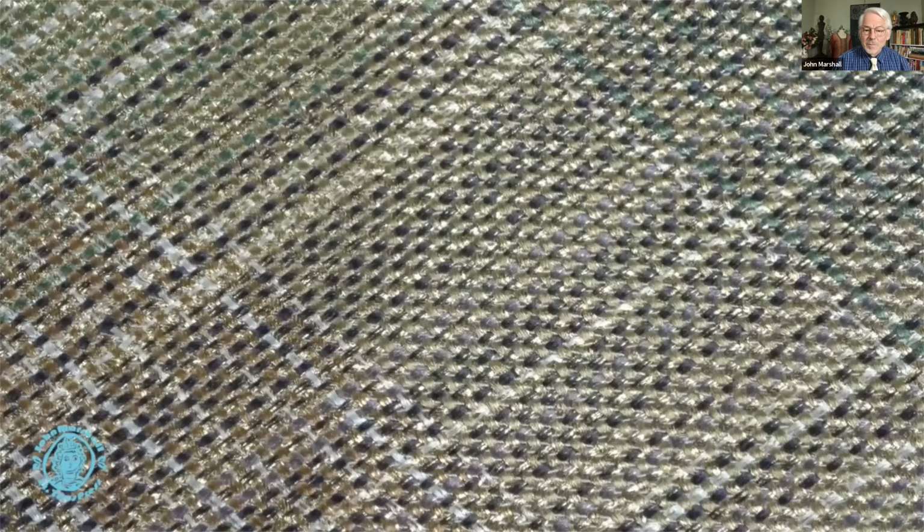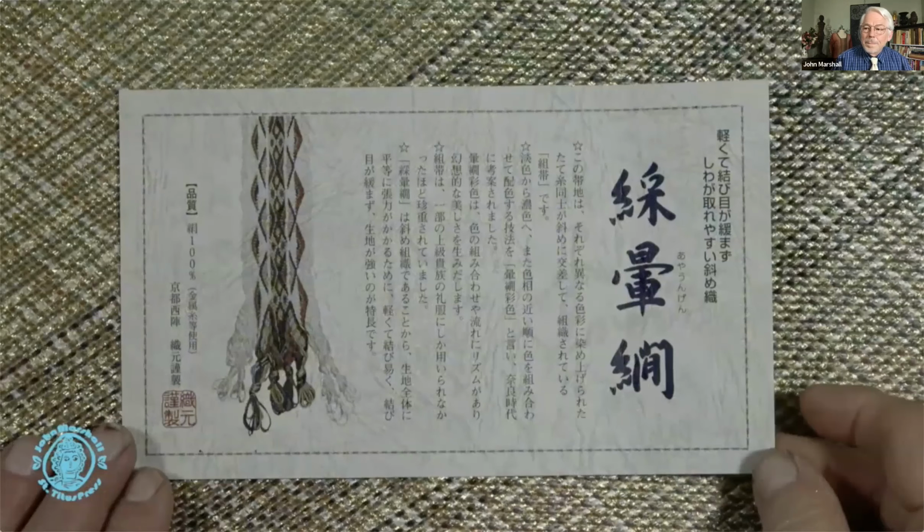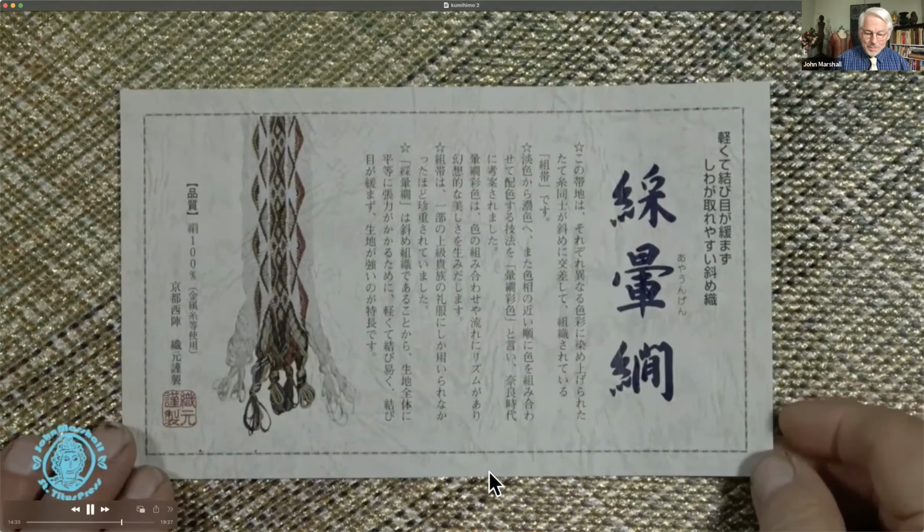Okay, this just gives you a bit more idea of some of the diagonal knotting techniques. This particular obi is a brand new piece, it's never been used, and so it still had all the paperwork with it. In this case, you can see that the company is pushing the idea that they have this long history, affiliating themselves way back with these treasures from the Shosoin, and you can see it's exactly the same knotting techniques that were used then.